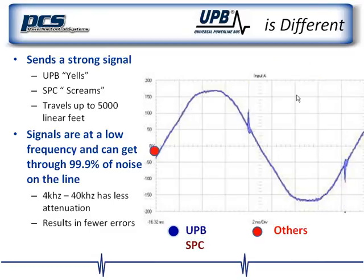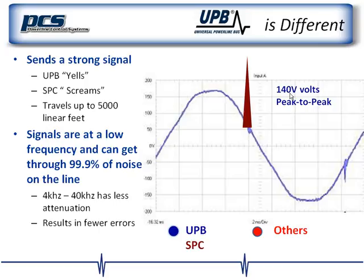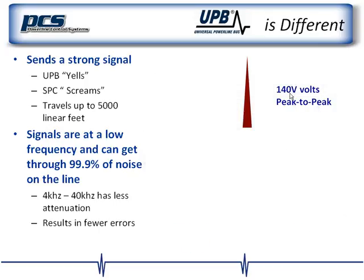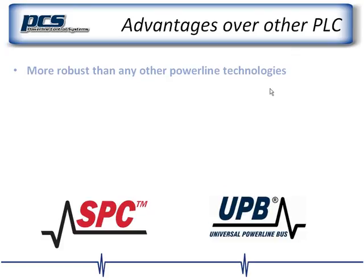SPC is 140 volts. X10 maximum could have been 6 volts. And again, being that we're at that very, very low frequency, we can power through 99.9% of the noise that's out there, which enables us to actually know what the heck's going on. So we've really been accepted as the standard on the power line for lighting control.